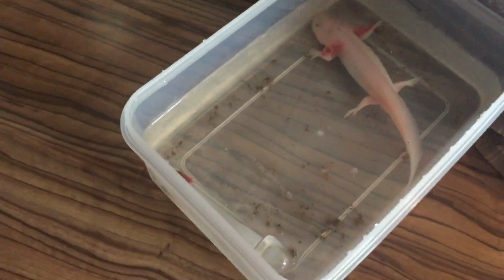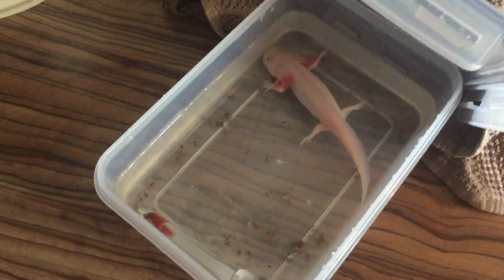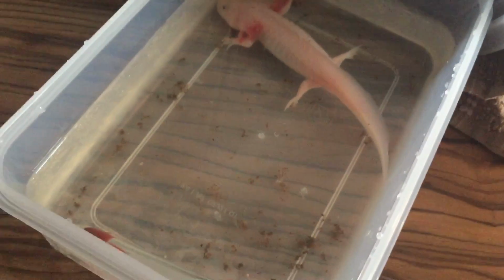So I've just pulled him out of the fridge and took him down to about 5 degrees, which I think did the trick, because as you can see, he's had lots of poos. So I'm hoping that that has sorted out this impacting problem, which has caused him to float.